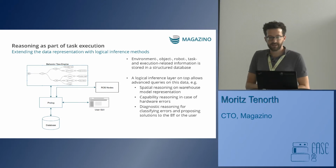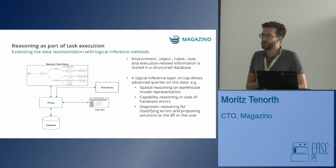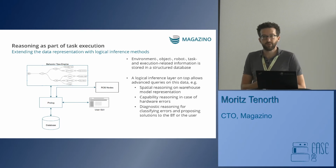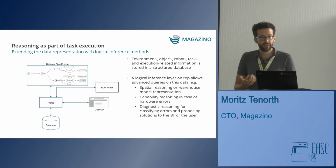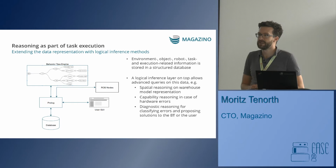And also related to that, some diagnostic reasoning. If you see observed problems, you want to decide what to do, and if you have to report the problem to the service personnel or to the customer, you also want to explain what the problem is and what's probably the best way of solving this problem. And that's something where we use some diagnostic reasoning on top of these data structures in the database in order to come up with explanations and with recommendations of what is basically a good step to do there.